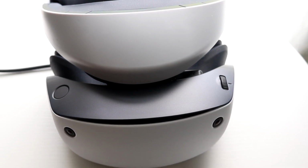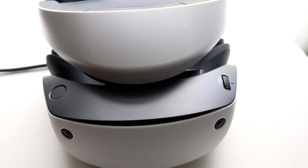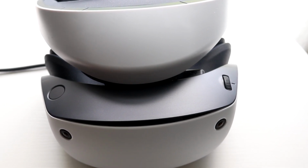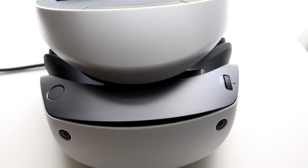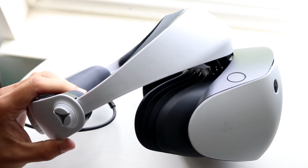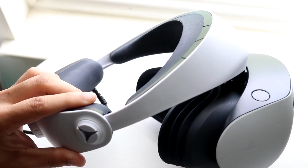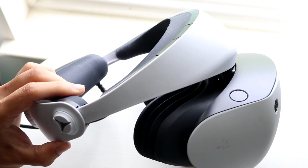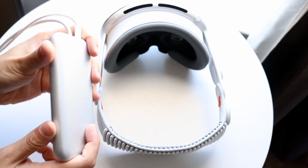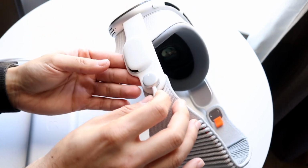But when it comes down to the hardware itself, it's very different because one of them you have to have plugged in all the time to your PlayStation 5, and the other one you almost always have to have plugged into a battery pack. So neither one of these is great. The Apple Vision Pro is definitely more portable because you can actually go places and take it with you. But the PlayStation VR 2 headset, you'll almost always have to have it plugged in unless there's some workaround that you can probably hack into. Otherwise, you have no other choice but to play it on your PlayStation 5.